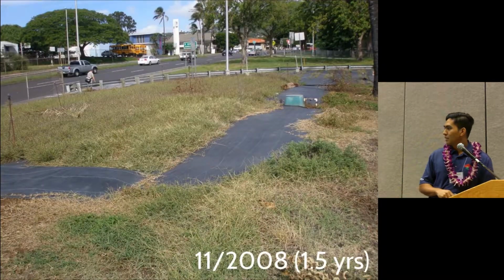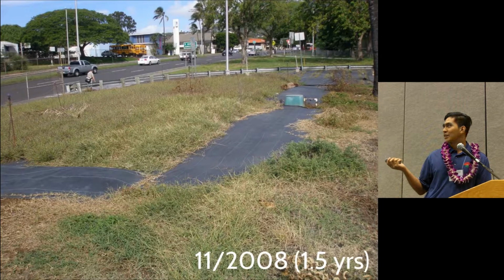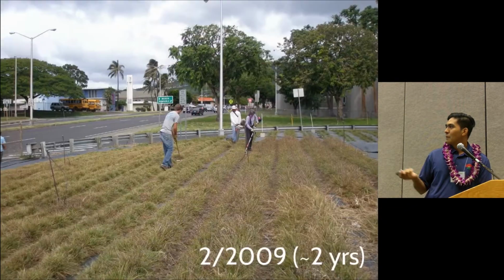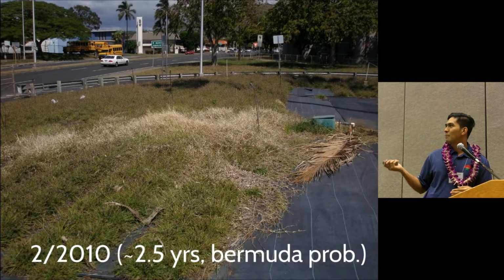And then in 2008, about 1.5 years after planting, we started having problems with Bermuda grass because there was a leak in the irrigation. We tried killing it with Fusilade because we did some studies to try to selectively kill grasses in this sedge species. We found Fusilade very effective, so we tried to control it slowly. Approximately 2 years after planting, we were still producing seeds from these plantings. And then we still have the Bermuda problem.